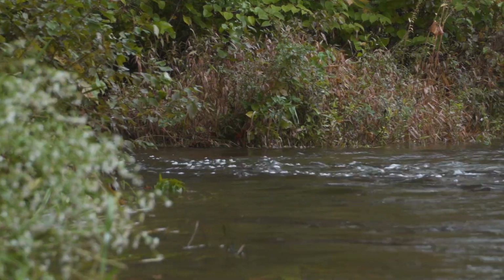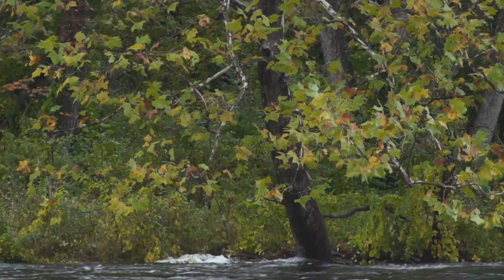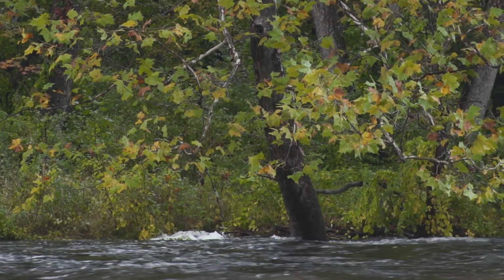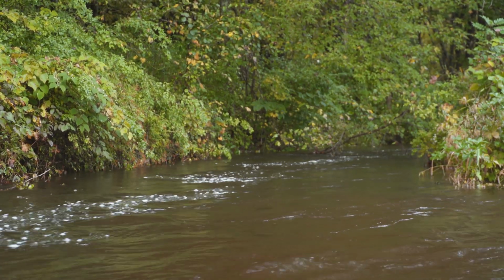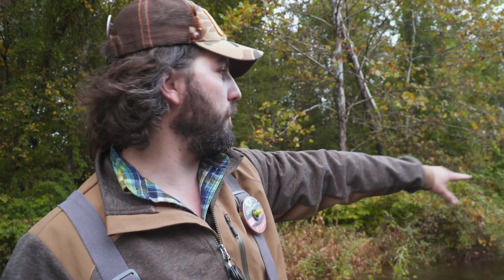So at normal flows, most people will fish this pool trying to get out toward the tree over here and that far bank, but when the water comes up like this, you'll see that softer water up here on the left, and most of the fish will actually slide up onto this gravel and sand where Jesse's fishing here, and it's a great opportunity to capitalize on some of those bigger fish.